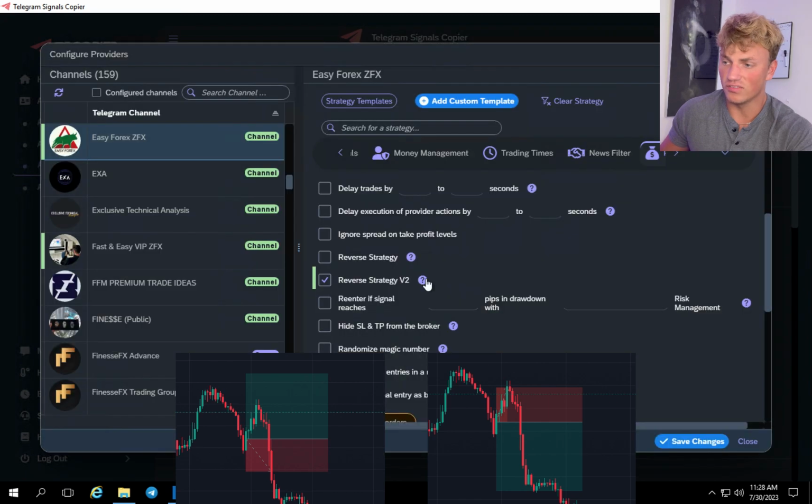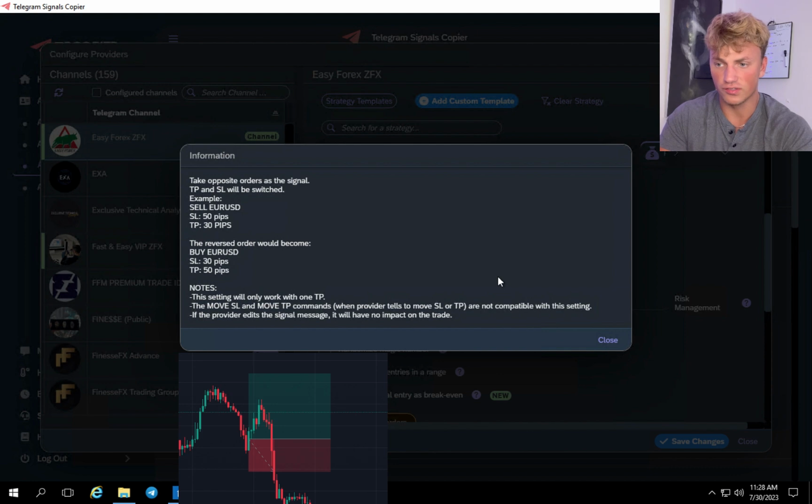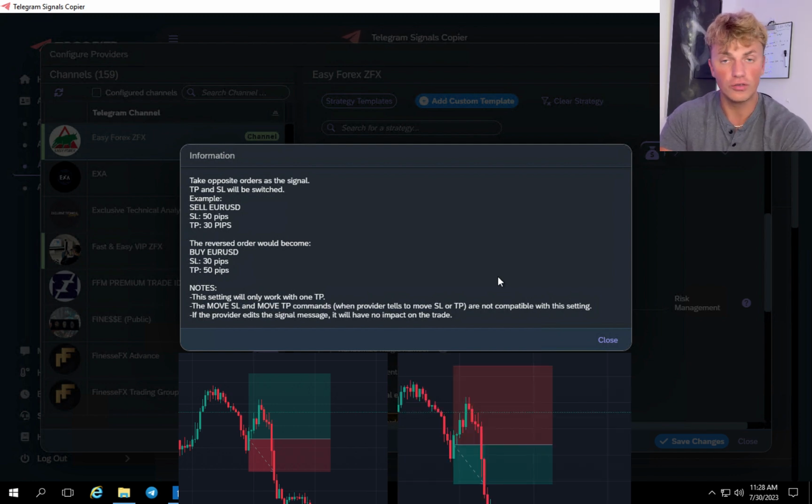Now this second feature I like better because what this does is it flips the buys into sells and sells into buys, but it keeps the values the same and changes the pip count. So it'll take this trade, flip it, and turn it into this trade over here. Now the values in the charts are the same. So if the stop loss was 50 pips and the take profit is 30 pips like it says here, well now the stop loss is going to be 30 pips and the take profit will be 50 pips. So if that trade originally would have hit the stop loss, it'll now hit the take profit for us. I like this feature much more. I'm going to be using it. This is what I'm going to be using for Easy Forex.